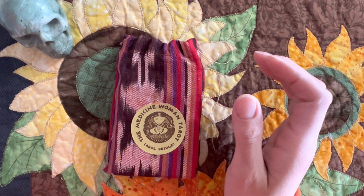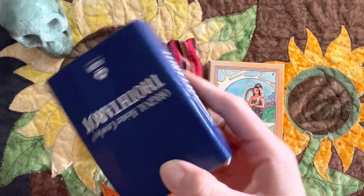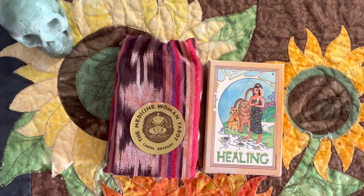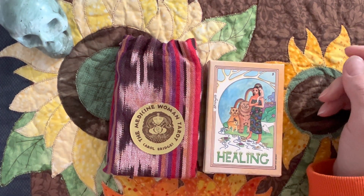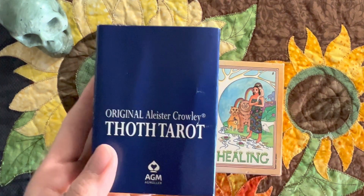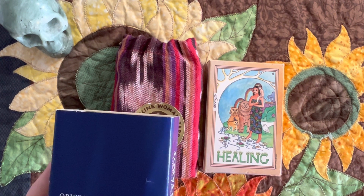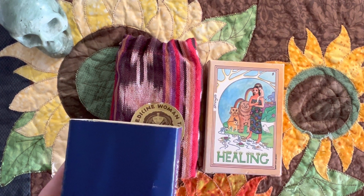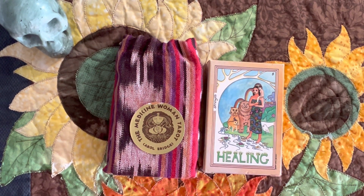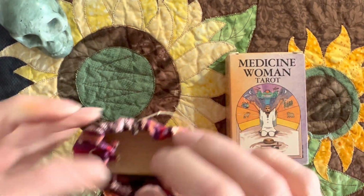Medicine Woman, I'm currently studying this deck. So I had 2 of these. I got these for super cheap actually. I found it on abebooks.com. I have a friend that uses this deck, this is his workhorse, his OG deck, and he's been using it for 10 years. I got 2 of these because I got them for cheap, and he actually traded me for this one. And I actually bought this deck from him.